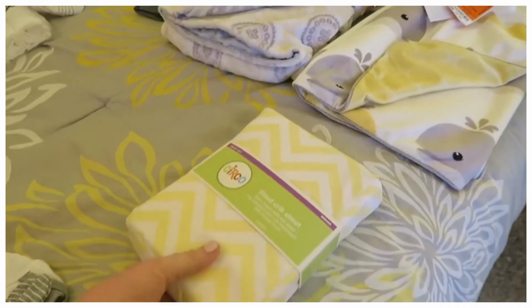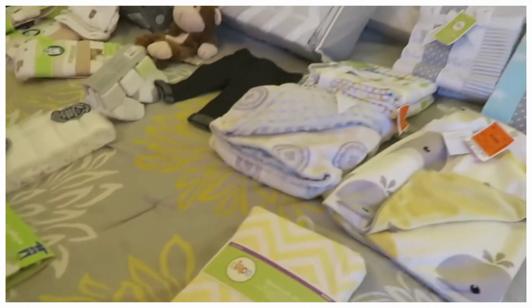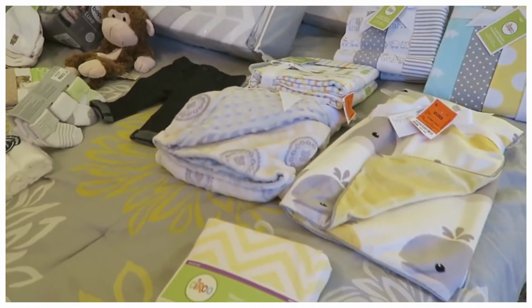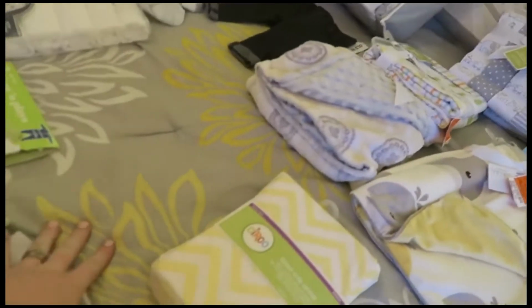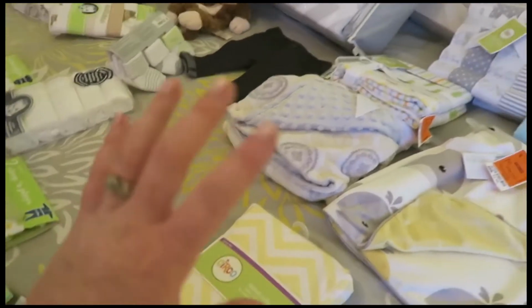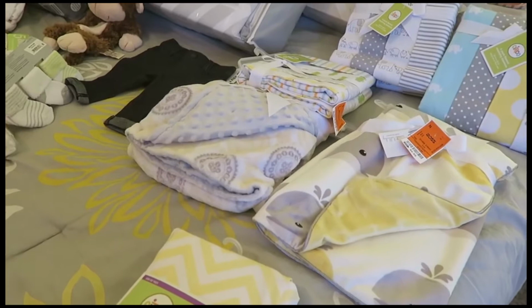I mentioned in several of my pregnancy vlogs, and I don't know if I said it yet in this video, but you're gonna notice that the majority of this stuff is gray and yellow, and that's because our room is gray and yellow, our bed stuff is yellow and gray, and that's the theme that we're gonna stick with for this baby as well, because the baby is gonna be in our room for a long time.